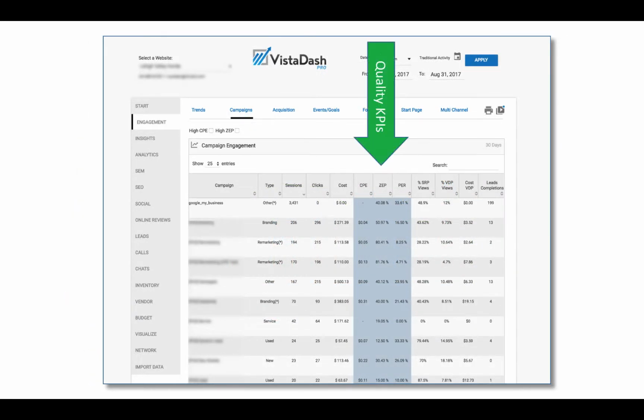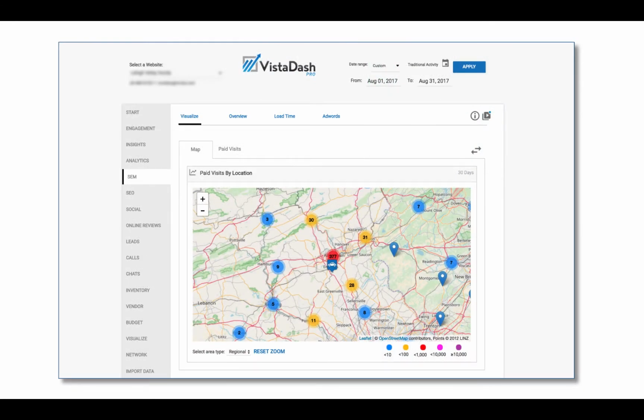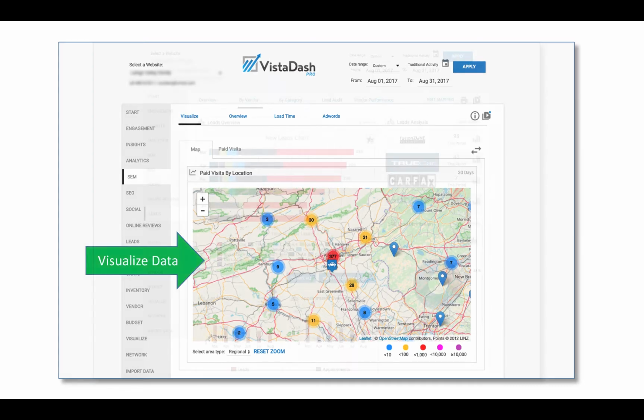Dealers can quickly look at the quality of all their campaigns. Google AdWords, Facebook, email marketing, conquest marketing, any marketing channel that they use, and look at cost per engagement. What percentage of the traffic was engaged and what percentage looked at photos. For the first time, dealers can also inspect all 4 conversion channels. Today, most are only looking at one. We've made it easy to visualize your data, like where are my paid clicks coming from? And that makes it easier for a manager to hold an agency accountable for targeting the right areas.